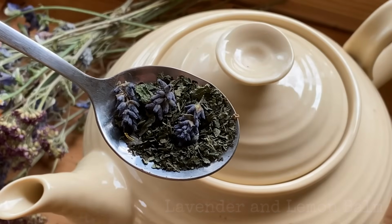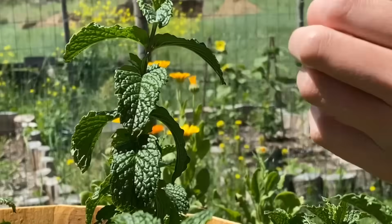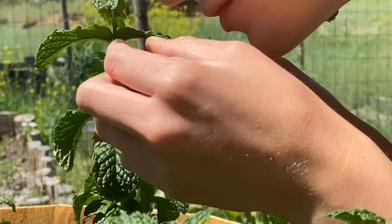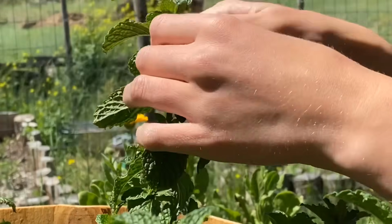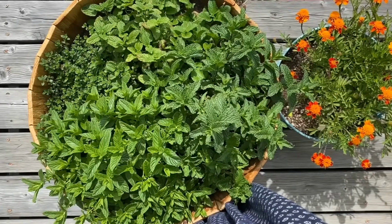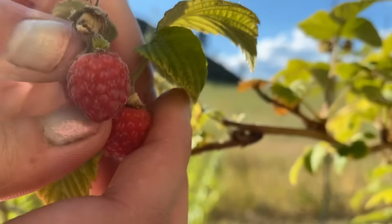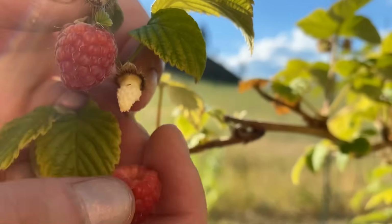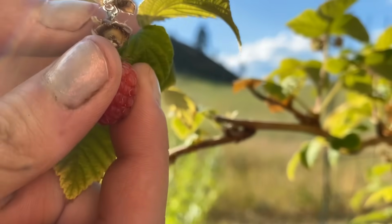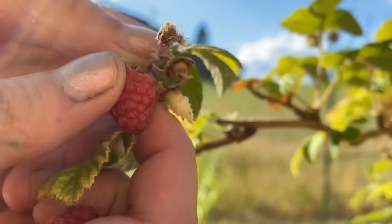Here are some of my favorite combinations of tea. If you are not already a tea maker, I highly recommend experimenting with some simple herbs that are easy to grow, like mint. It is so wonderful to experience growing a plant and harvesting and consuming it. It really keeps you connected to the natural cycle.